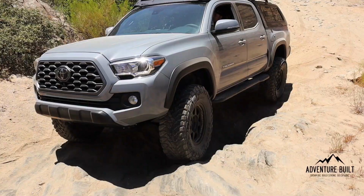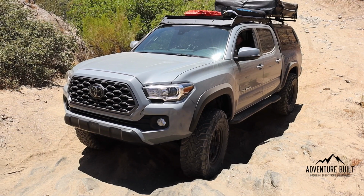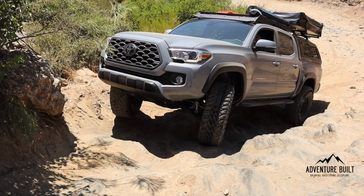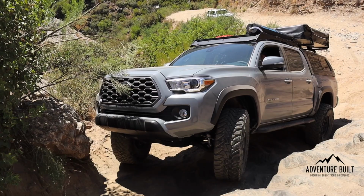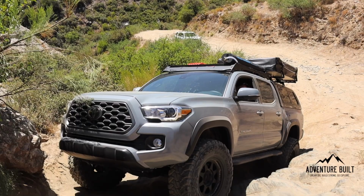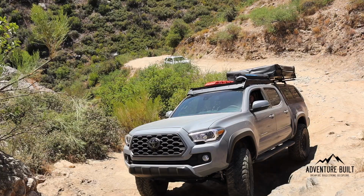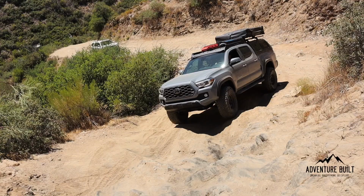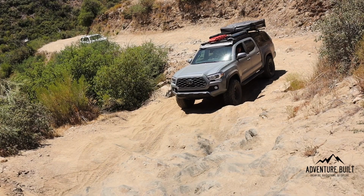You slipped right into it. All right, there you go, you got it. Now turn. A little bit more. Your front tire is down. Now your back tire is going to drop. Front tire drop. There we go.